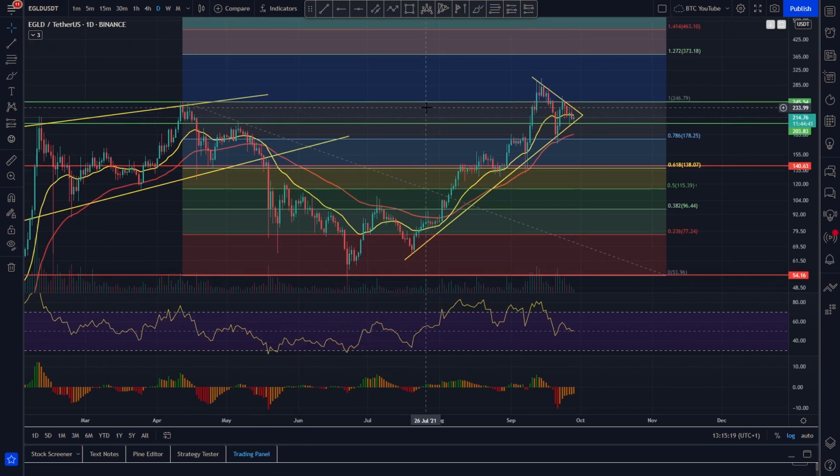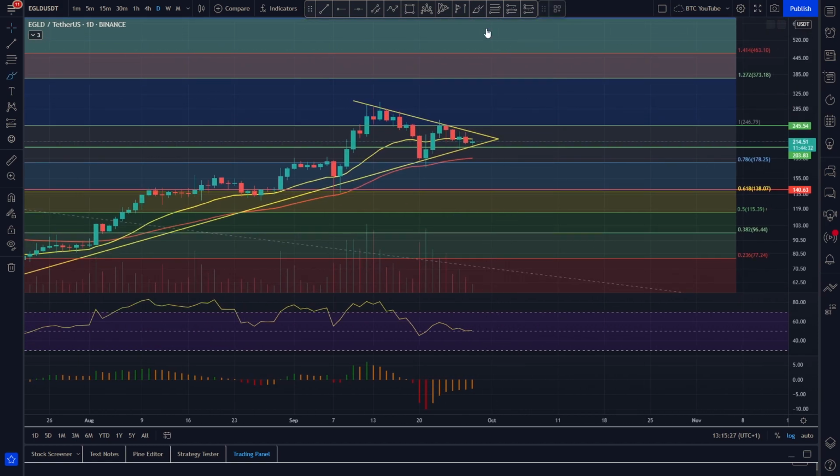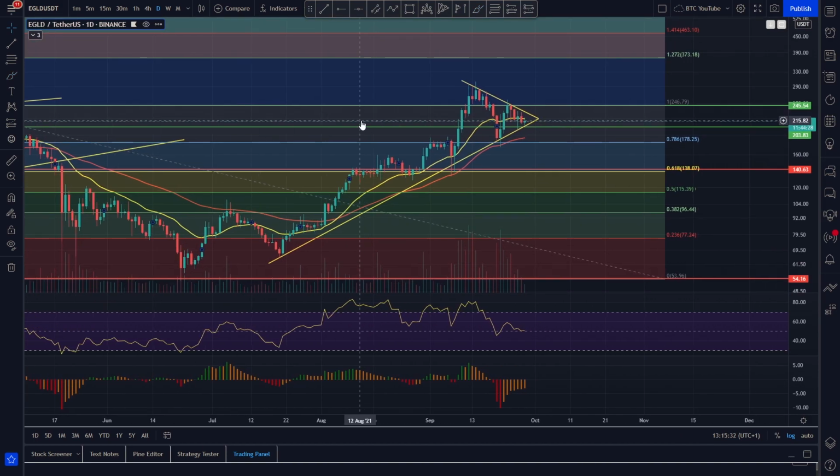Obviously, a lot of people are very bearish in the markets right now, but it's pretty clear when you look at this for Elrond that it is forming up very, very nicely indeed. And if we do start to come up and break this resistance, then realistically we're going to go on another little run, aren't we? Because things have been looking very, very strong for Elrond indeed.